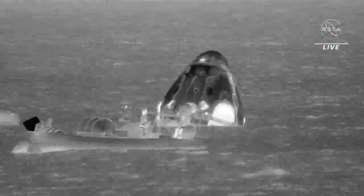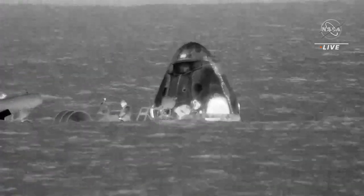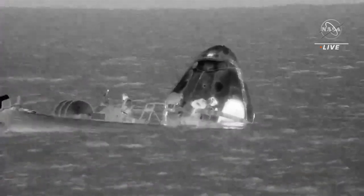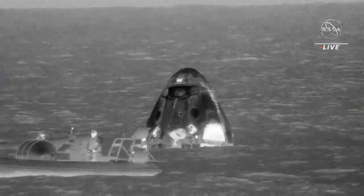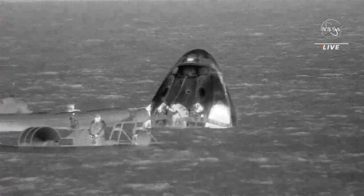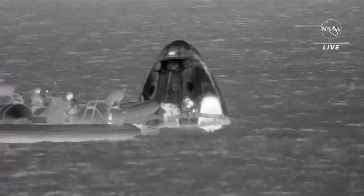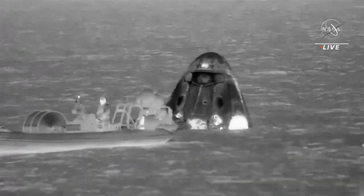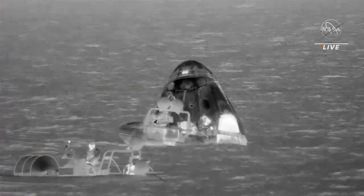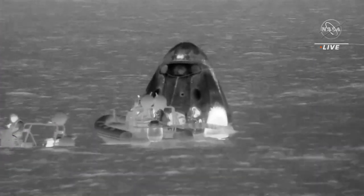At this point, the Dragon capsule has safed all of its systems. Mission Control did a systems check to make sure that was true and accurate. They gave the fast approach teams the green light to approach and begin the rigging process, which is what we are now seeing underway. Additionally, they have recovered the parachutes from the water. We were able to see those being dragged onto a boat.